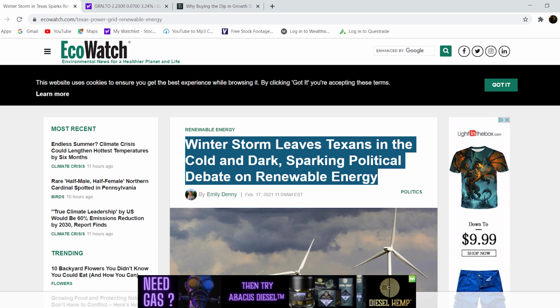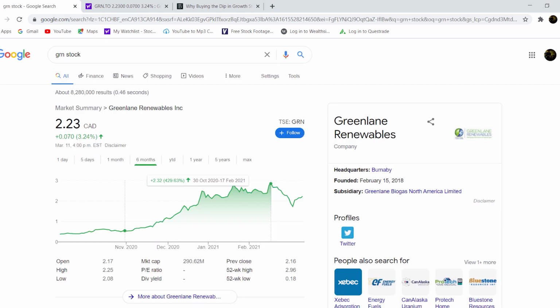Often, when part of an industry pulls back, it brings the rest of the sector along with it. This is exactly what happened to Greenlane Renewables. The stock had been on an absolute tear from late October through mid-February, as it had shot up over 400% from around 50 cents to just under $3 at its peak. But then the correction hit, and Greenlane fell almost 40% in just 2 weeks. Was the drop in the stock price warranted? Have the fundamentals changed and the outlook is now bleak for Greenlane?